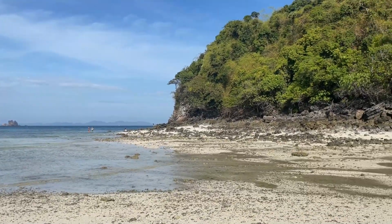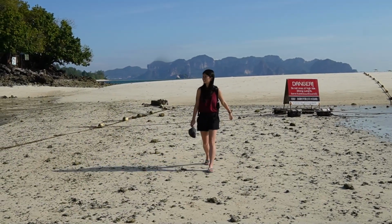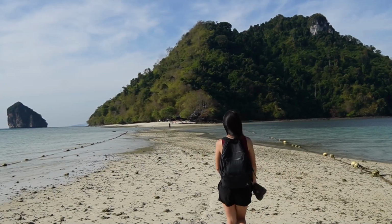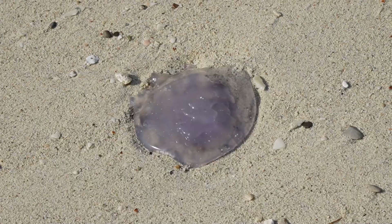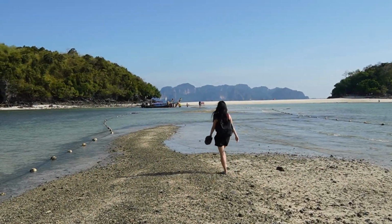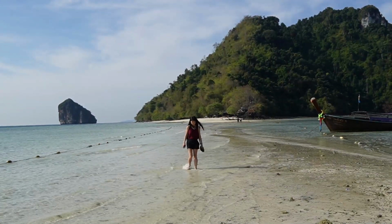So we've arrived here at Tup Island. Since the tides are pretty low right now, we can actually walk across to the Chicken Island. Normally that walkway is not accessible when there are higher tides, but since we're here early in the morning, we can walk across it. And as we're making our way there, we see these jellyfish on the sand. Apparently some fishermen go out in the morning to catch these, and sometimes they get washed up ashore. Had we come 10 minutes later, I don't think we would have been able to walk across.